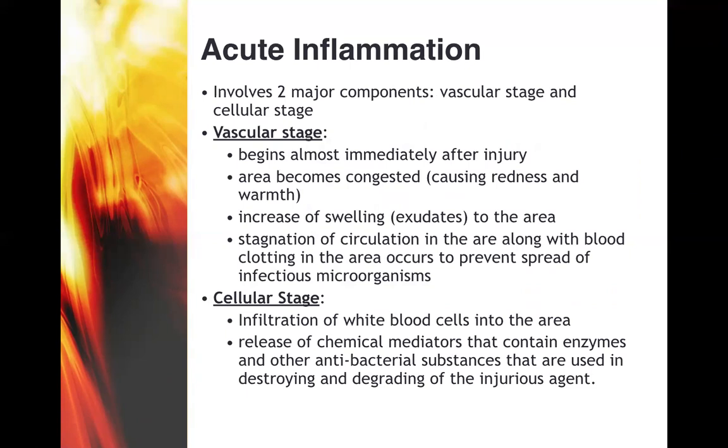So the next flow of what we want to call the army that's supposed to protect our body is the cellular stage, and you have an infiltration of white blood cells into the area. These are chemical mediators and enzymes that are going to help break down and destroy the injurious agent that could possibly be in that area. So your body pretty much sends out soldiers to clean up and kill the foreign agent that is in that area.